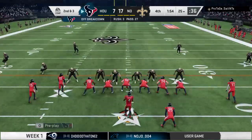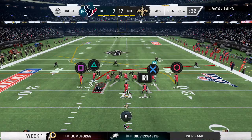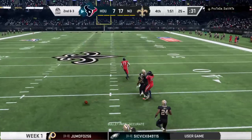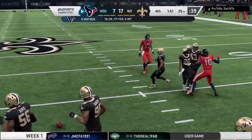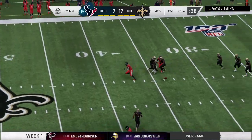Able to get 7 on that first down pass play. 2nd and 3. Now it's Watson. Throwing over the middle, but it's incomplete. Marshawn Lattimore right there on the coverage. He was draped all over it.